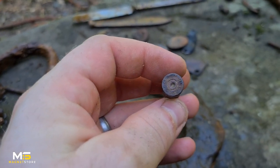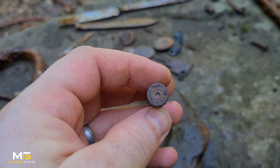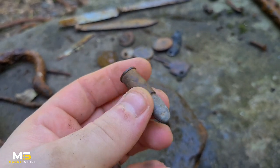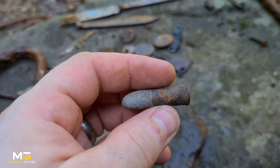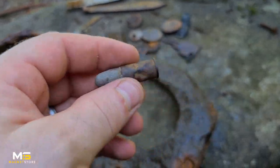Good spot. Right, so I just sat down for 5 minutes and realised that bullet that I found, it's not a 9mm. It's a 38 Remington. That's an old one, that. Makes a change to finding 9mm. So yeah, Remington 38, lovely bullet.